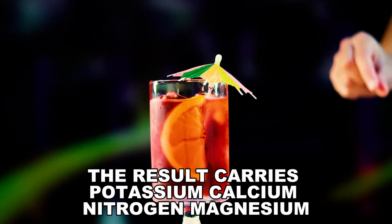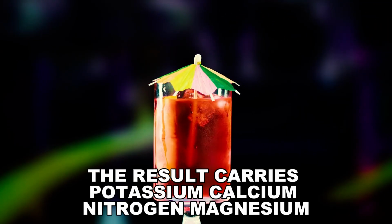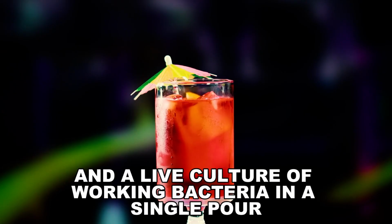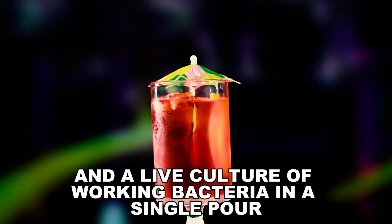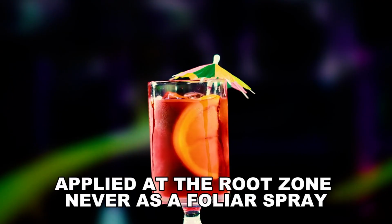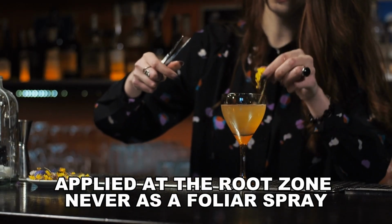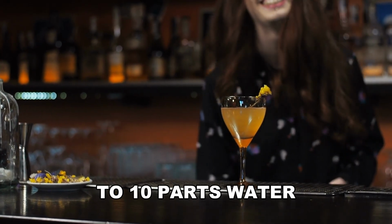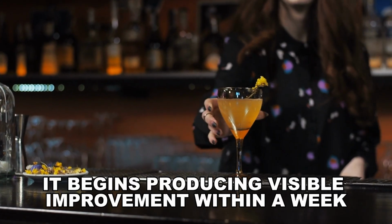The result carries potassium, calcium, nitrogen, magnesium, iron, trace minerals, and a live culture of working bacteria in a single pour. Applied at the root zone, never as a foliar spray, always diluted to roughly 1 part brew to 10 parts water, it begins producing visible improvement within a week.